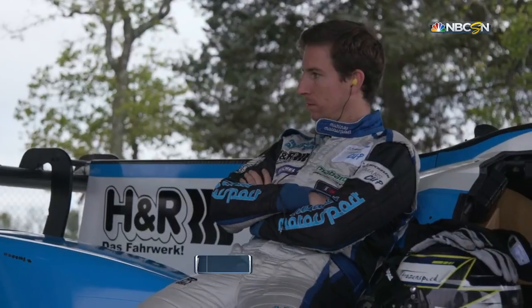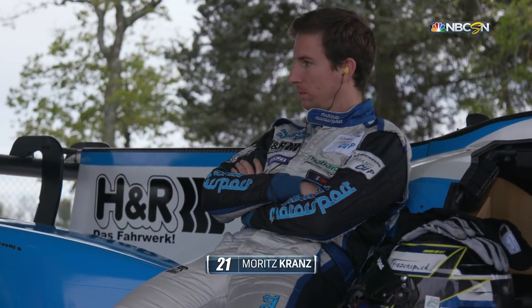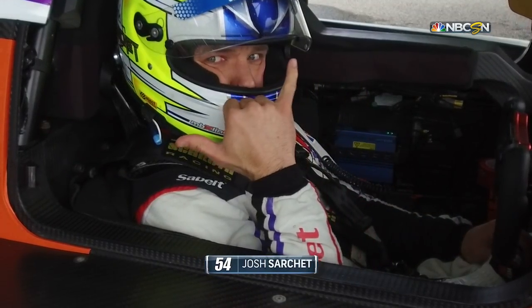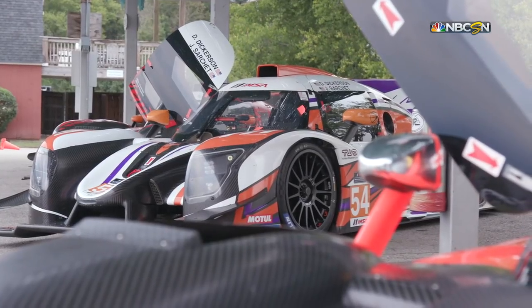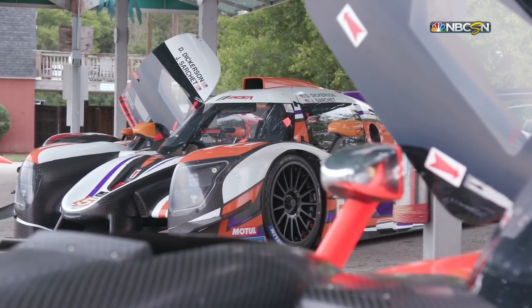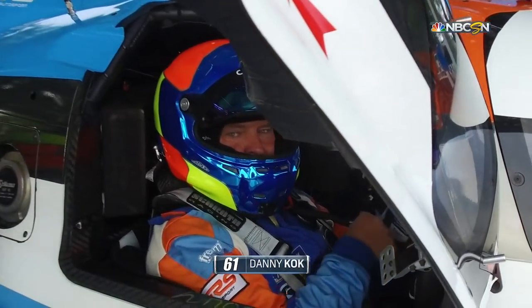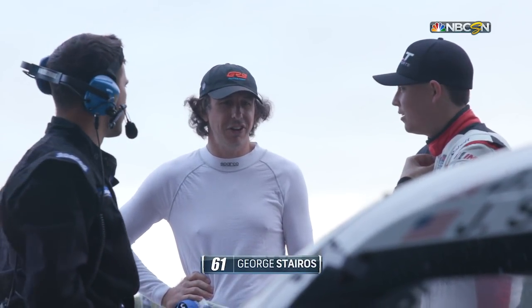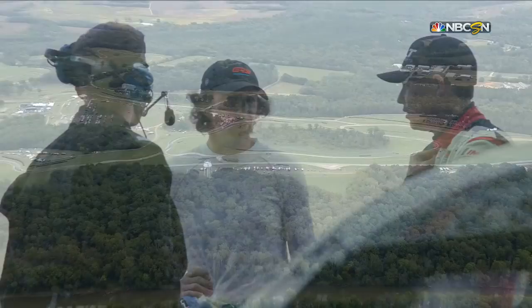Points leader Maurice Krantz owns the lead in the LMP3-1 class over the 54 car of Dakota Dickerson and Josh Sargent, but with 3 hours of competition ahead, who knows what the championship will look like at the end. And speaking of championships, in the LMP3-2 category, the 61 of Danny Koch and George Stakos will clinch that crown once the green flag drops for today's race.